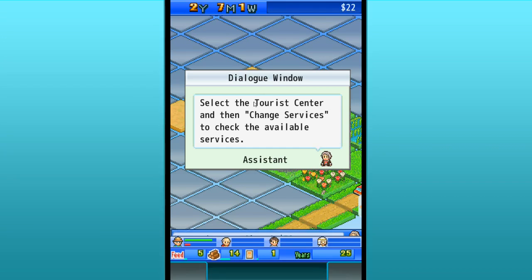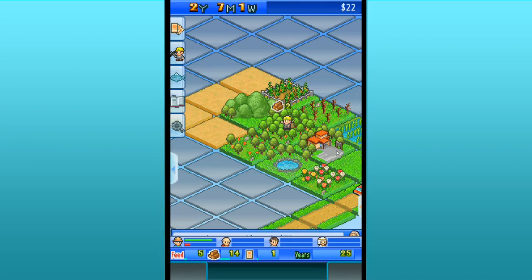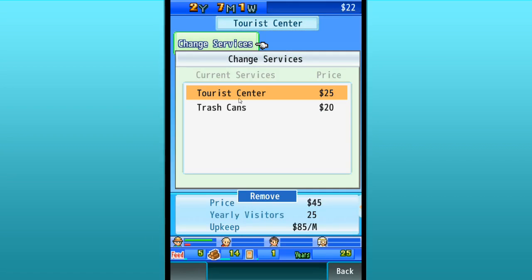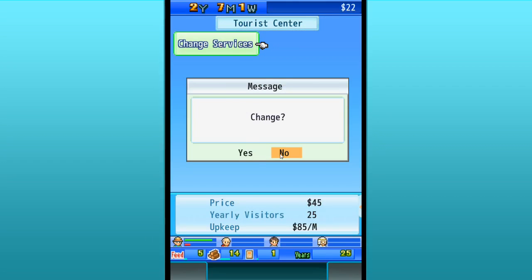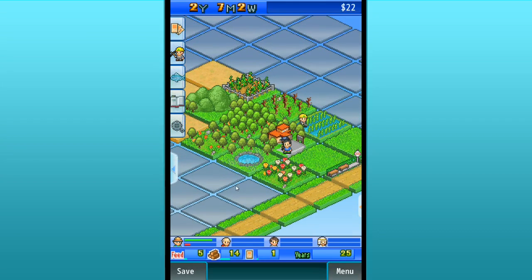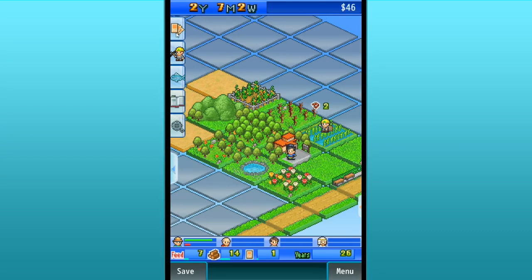Yay! Select the tourist center and then change services to check the available services. Okay, so let me check this little restroom thing we got over here. No, I don't want to change the services. I just want to look. Okay. So that's how we know that they're here, and we can remove those services if we want, but I totally don't want to. But that's adorable. So that's what our little dandelion got us.